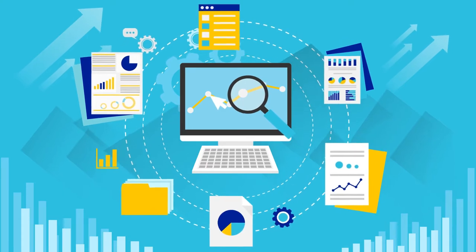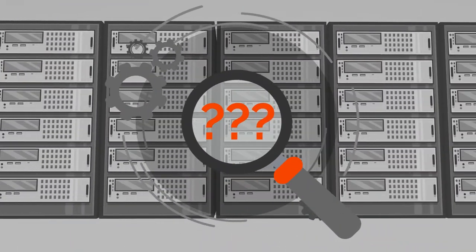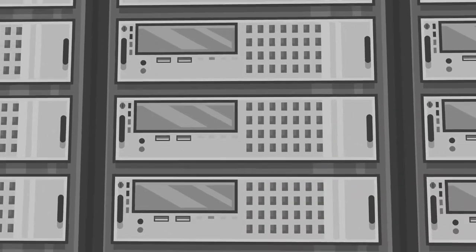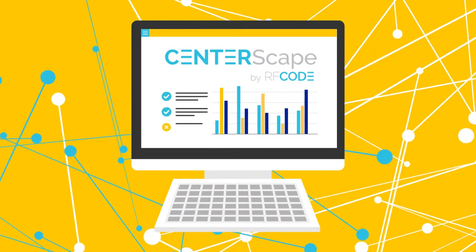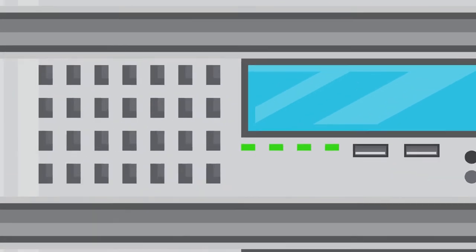When it's time for maintenance in the data center on the left, it can take hours to find mission-critical assets, leading to prolonged periods of downtime, creating a domino effect of delays that can result in unexpected costs. With RF code, finding the right asset takes no time at all, resulting in faster maintenance, more uptime, and happier customers.